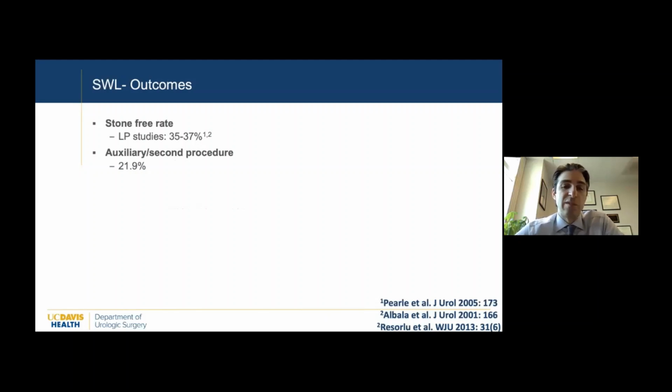I tell patients that around 80% of the time, they're not going to have another procedure. So the rate of needing a second procedure is around 20%. They might have some stones left in the kidney that fall into the lower pole that they don't pass. And, again, for most people, that's fine. They might pass them at some point down the road. You have to be cautious to make sure they're not growing bigger and focus on prevention. But for the most part, 80% do not need a second procedure.